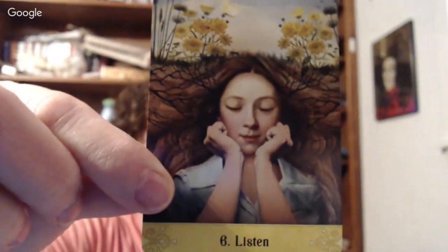Look at her underneath. Her hair is ground. Her roots are going up, coming down. It's all together, and she is quietly listening. Times, and I talk about this a lot, and it's funny that I should say it, but sometimes we talk too much. Sometimes shutting up and listening is what we need to do. Our monkey minds are aggressive little beasts, and they tend to not shut down.